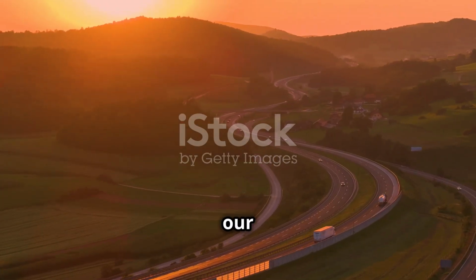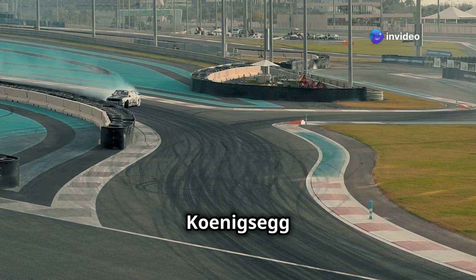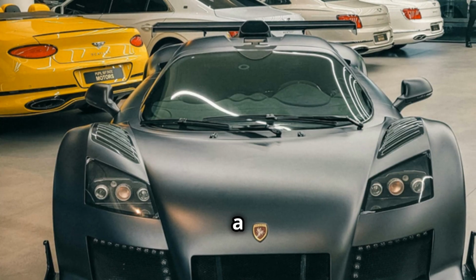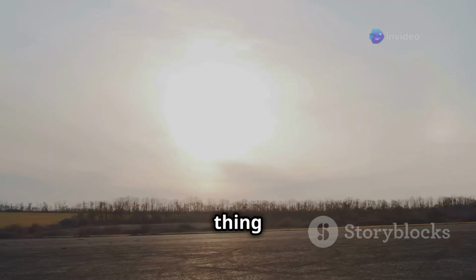And so we come to the end of our journey. It's the Devel 16, a car so extreme it makes the Koenigsegg Jesko Absolute look like a Toyota Corolla. The Devel 16 is the brainchild of Rashid Al-Attari, a Dubai-based entrepreneur who's on a mission to build the fastest car in the world. This thing is absolutely insane.